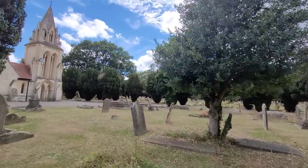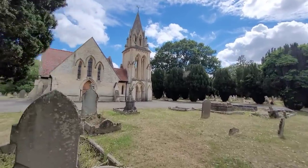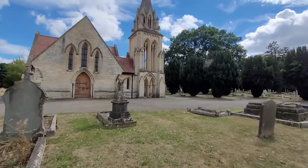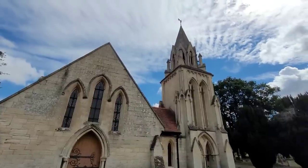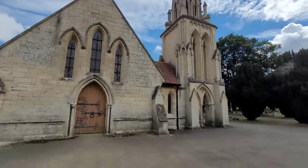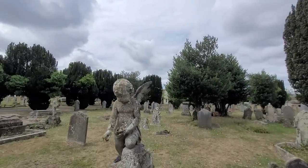Now, this area, I have to say, is so well cared for. We were in Bath yesterday and such a shame, but we didn't get to read many of the memorials because they're all just completely overgrown. So sad. That is stunning, that chapel. Absolutely stunning. Look at that little angel.